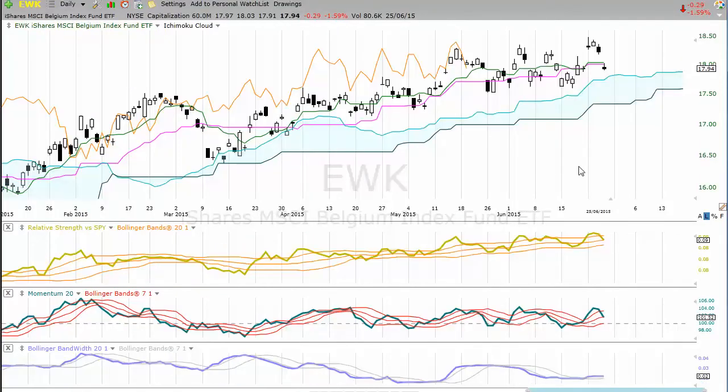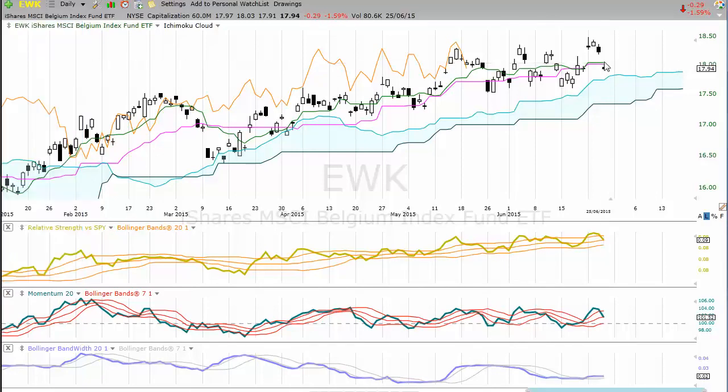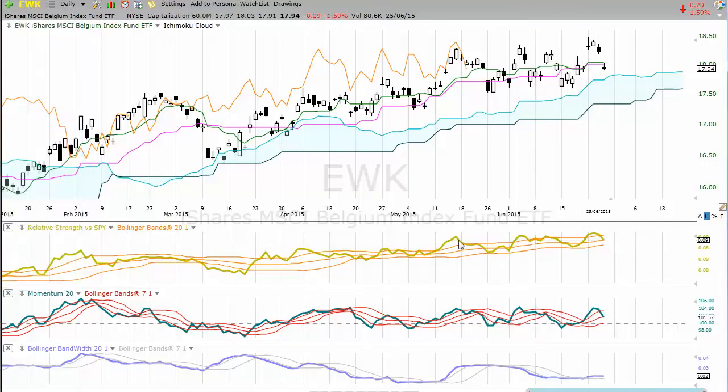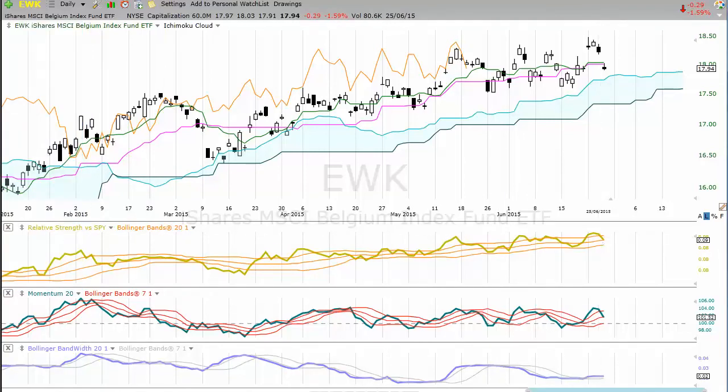EWK is Belgium, and some strong performance in terms of Ichimoku, so a relatively strong market. Up above the upper bands at times, but not significantly so, and unable to maintain the relative strength above there, and we've seen that occur once again over the last few days, so certainly not a market that we should be looking at allocating to.